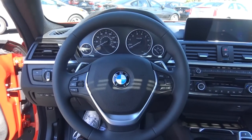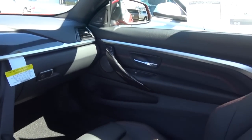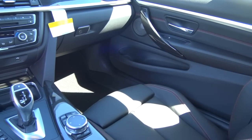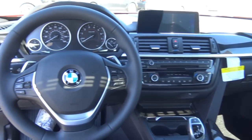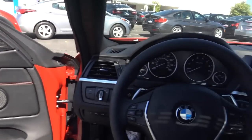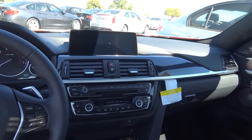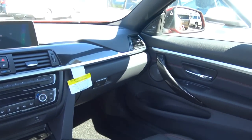Alright, now stepping inside the 4 Series interior, it's a pretty nice looking interior. Would I say it's the best in the class? Not really. I do think that the Mercedes-Benz C-Class Coupe's interior does look a lot better, but this one is kept pretty conservative. It's still a pretty nice interior here, just not the best in the class.